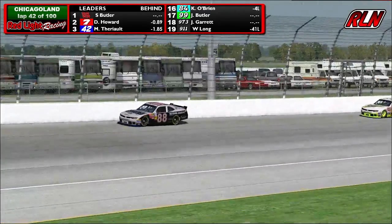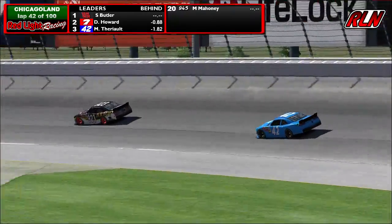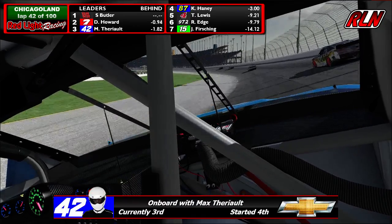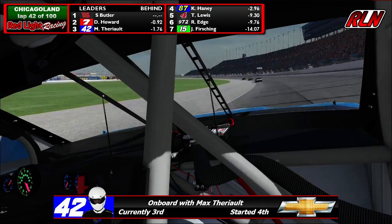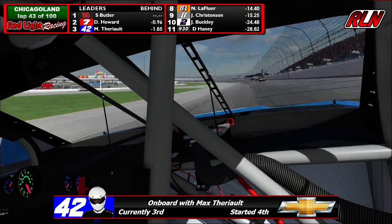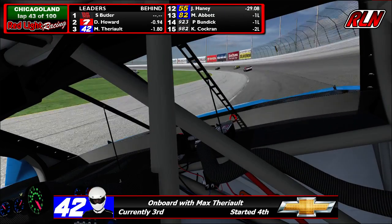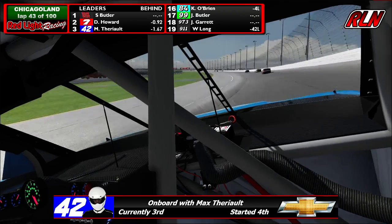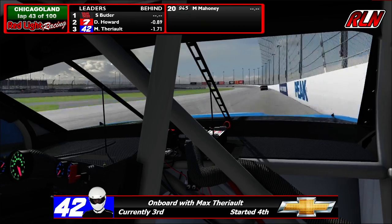Looks like Max is down to under a second from David, under 2 seconds from the leader. He's really putting some quick times down. Yeah, he sure is. You can see him going around the lapped car now. And I do believe that next car ahead of him is David Howard, isn't it? You're correct. Yeah, Max is really making those tires work good for him.